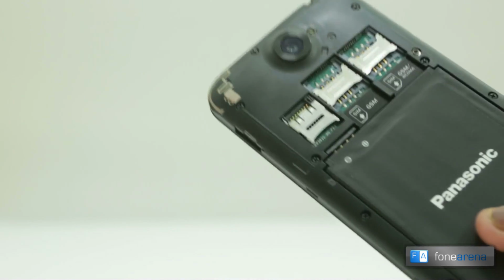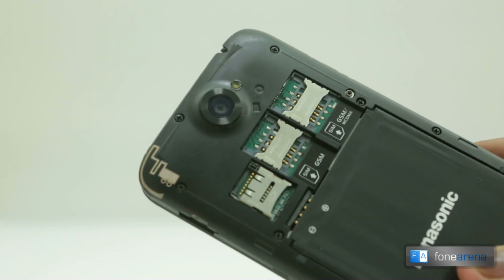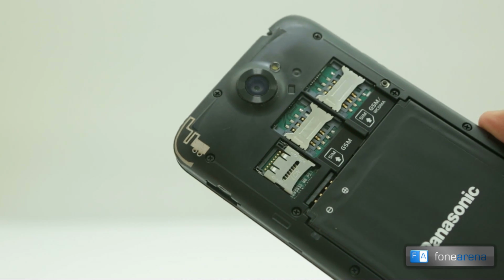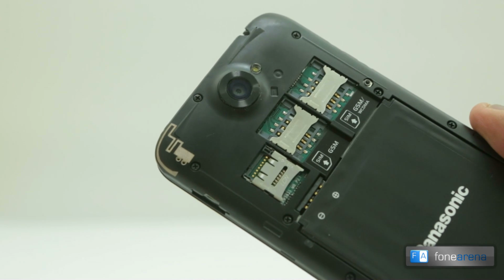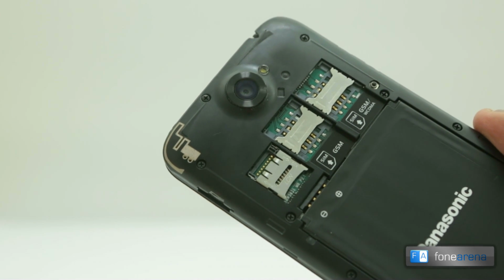Like we mentioned earlier, the back cover is removable, and on opening the cover we see the micro SD card slot and 2 SIM card slots. All of these are above the battery compartment. Only one SIM card slot supports 3G connectivity.